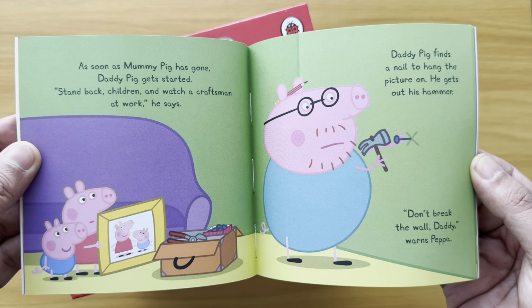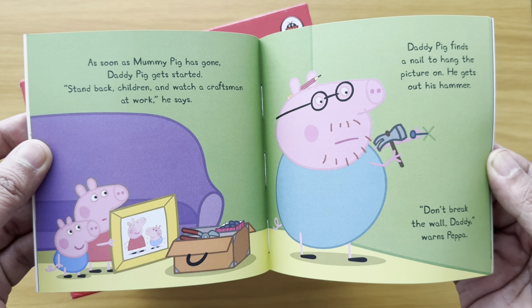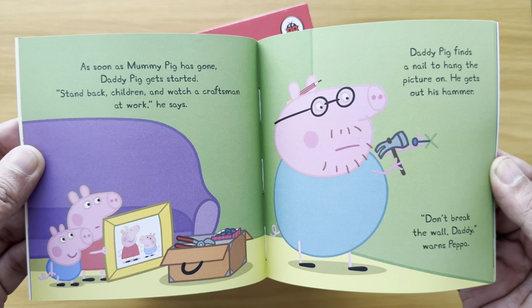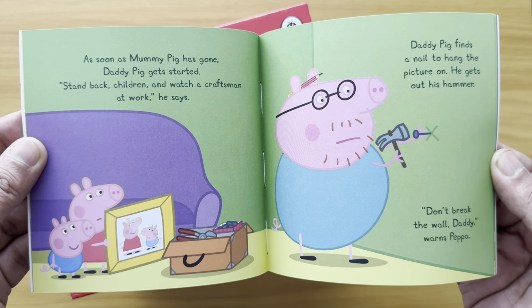As soon as Mummy Pig has gone, Daddy Pig gets started. "Stand back, children, and watch our craftsman at work," he says. Daddy Pig finds a nail to hang the picture on. He gets out his hammer. "Don't break the wall, Daddy," warns Peppa.